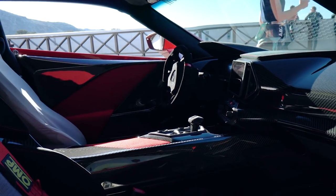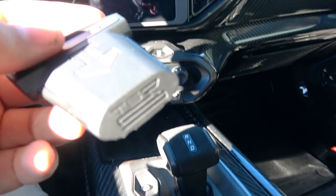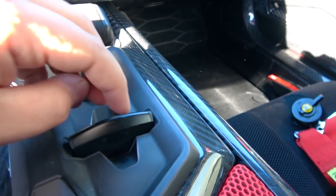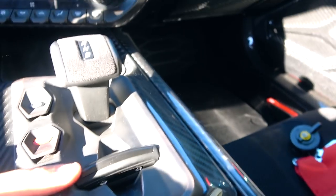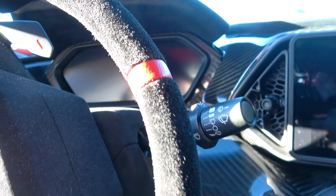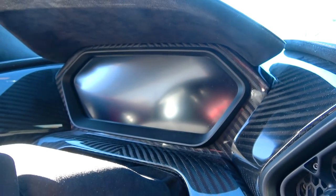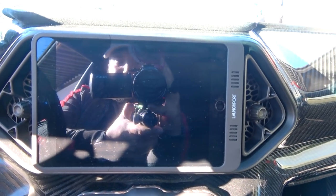But let's talk about all these bits and what they do. So down here you have the key. So what's quite funny is the fact that it says TSRS on the bottom. You can't put the key in that way, it won't go. You have to put the key in this way, and then with your foot on the brake, press that down, and everything will get powered up. As you can see just here, it takes a while to power up. But you also have the iPad here. This has been put there just for testing and bits like that.